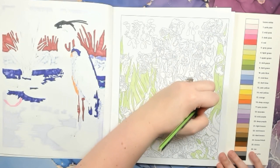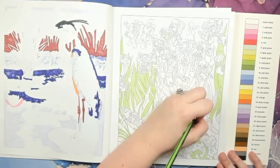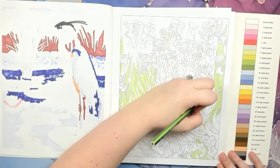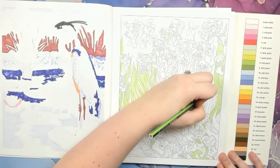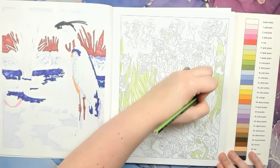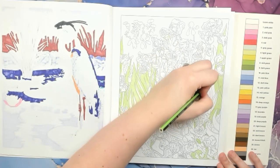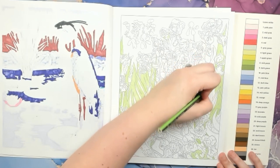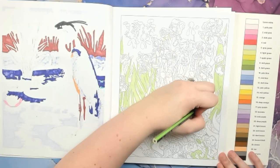So yeah, I'm thinking I might do some blending in here a little bit, with some other colors over the pencil. We'll see. I'm picturing it, but we'll see when the picture's complete if I do that. That would be something I'd probably do not on video. Maybe, I don't know. We'll see.